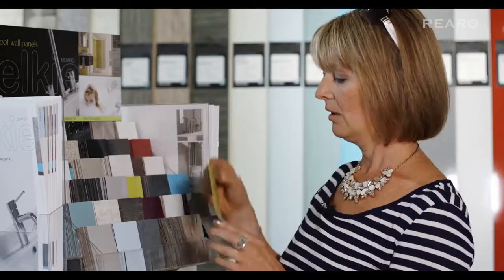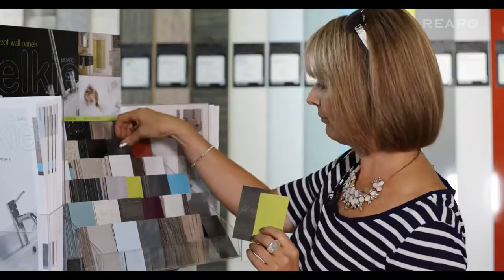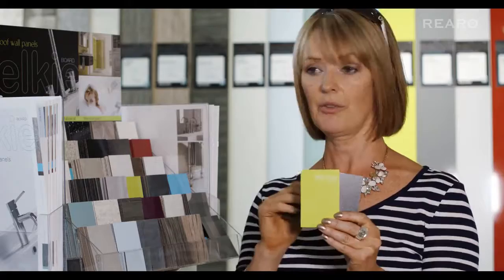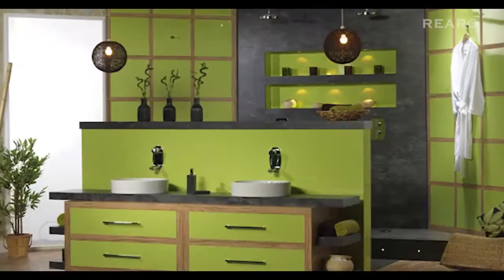You have to look at where you can balance it, so you could have a really strong colour, like your lime zest here. Definitely don't put that on all the walls. But what this works really well with is grey. So you perhaps would pick maybe even the slate here or this one. So these work really well together. They help to balance the other one off, where the grey could be a bit dull altogether in a room and this could be a bit too bright. If you put them together, it gives a really nice balance. It's quite fresh looking, almost zen-like as well.